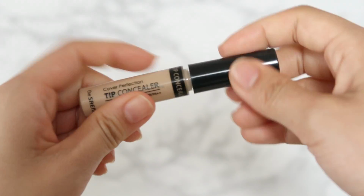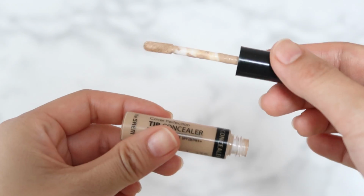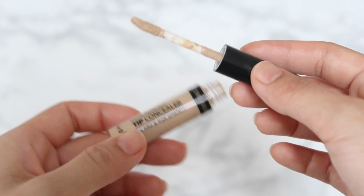The Saem is known for their concealer, and I finally tested out one of their best sellers, and I can understand why because honestly, this covers amazingly. There's no blemishes whatsoever every time you use it, so I'll show you guys. You don't even need a lot of it, and the coverage is just amazing. And because I used a powder before, the concealer sticks onto my face better.